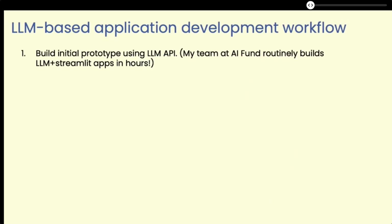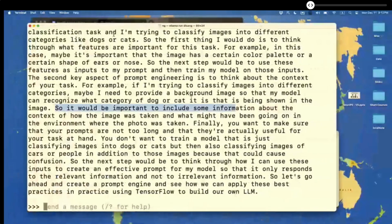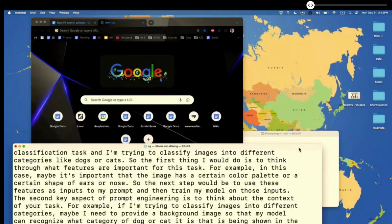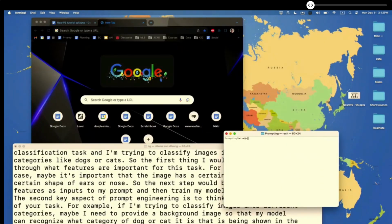And when you're developing an application, this is what it feels like. You can often build an initial prototype using an LLM API. And so my team at AI Fund, Carlos Alzate and Hernan, who are somewhere at NeurIPS, I think, we routinely build applications using large language models and Streamlit in hours. Actually, I don't want to advertise tools, but Streamlit is really one of my favorite prototyping tools.